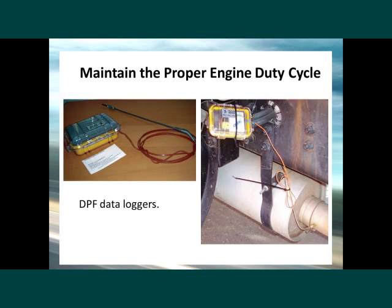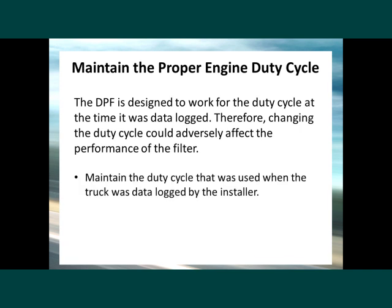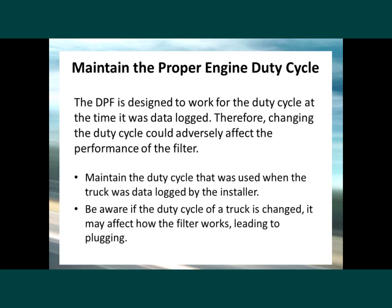These are photos of DPF data loggers used to determine the duty cycle of an engine. The DPF is designed to work for the duty cycle at the time it was data logged. Therefore, changing the duty cycle could adversely affect the performance of the filter. So you should maintain the duty cycle that was used when the truck was data logged by the installer. And be aware if the duty cycle of a truck is changed, it may affect how the filter works, leading to plugging.